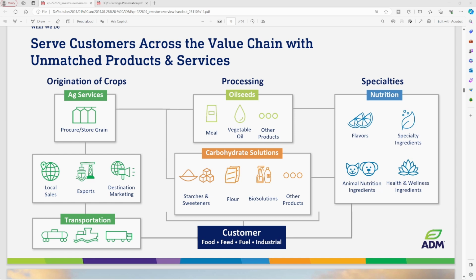The carbohydrate solutions business engages in corn and wheat, wet and dry milling. This segment produces a diverse range of products for the food and beverage industry, including sweeteners, starches, alcohol, and animal feed ingredients. The nutrition segment services diverse markets such as food, beverages, nutritional supplements, and animal feed. The nutrition segment manufactures and distributes a wide range of ingredients and solutions, including plant-based proteins. Archer's business model is extremely diverse across different industries and provides a very wide moat for the company. This is a business that other competitors would have a very difficult time duplicating.